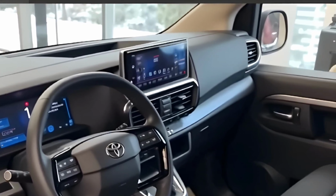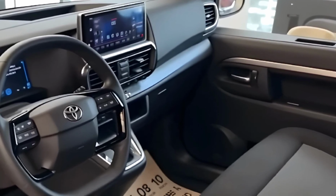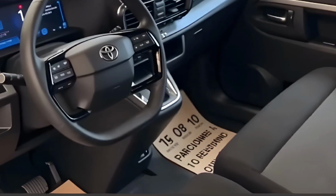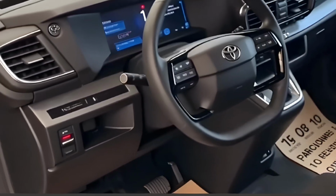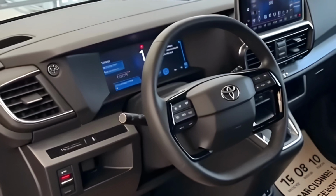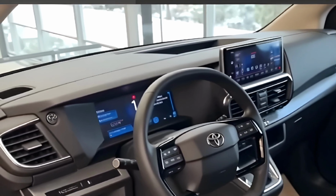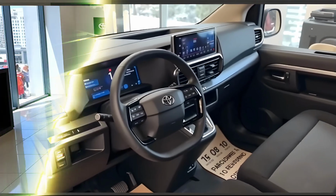Cargo versatility is another key highlight. With quick folding seats, sliding tracks, and a flat-load floor, you can switch from full passenger mode to cargo hauler in minutes. The rear liftgate opens wide, and loading bulky items is easier thanks to the low floor height. If you're running a business or constantly on the move with gear, you'll appreciate how well it adapts to changing needs.